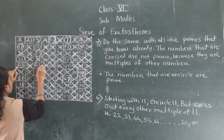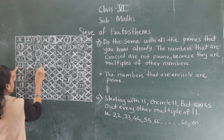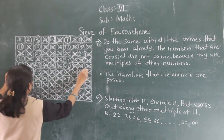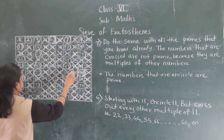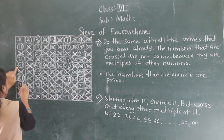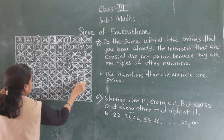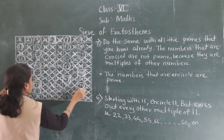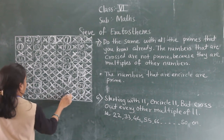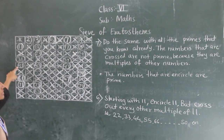41, then 43, then 47, 53, 59, 61, 67, 71, 73, 79, 83, 89, then 97. So the numbers that are in circle are prime numbers.